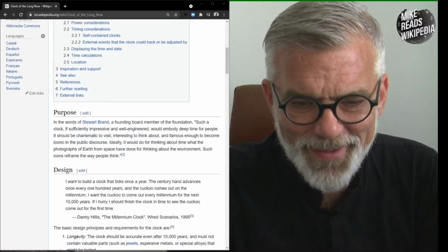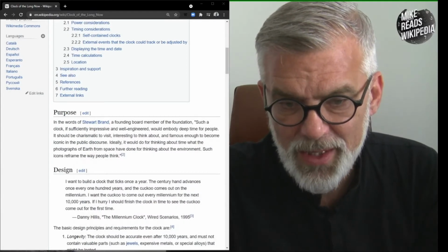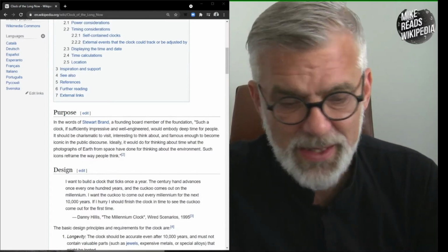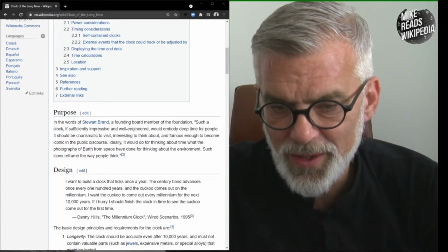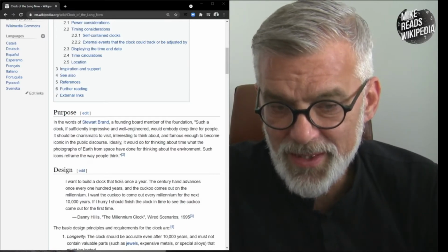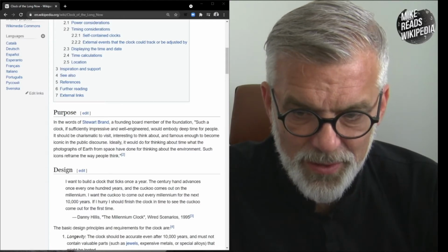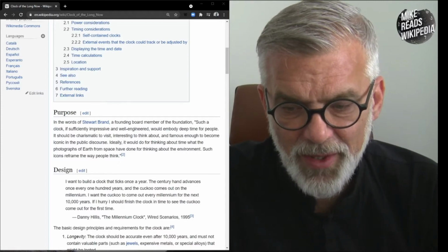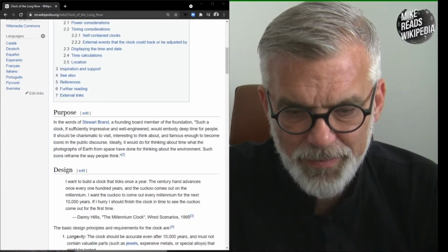Of course it is. In the words of Stewart Brand, a founding board member of the foundation, such a clock, if sufficiently impressive and well engineered, would embody deep time for people. It should be charismatic to visit, interesting to think about, and famous enough to become iconic in the public discourse. Ideally, it would do for thinking about time what the photographs of Earth from space have done for thinking about the environment. Such icons reframe the way people think.